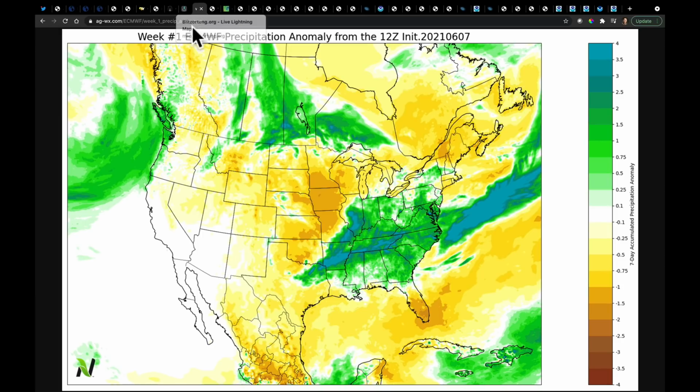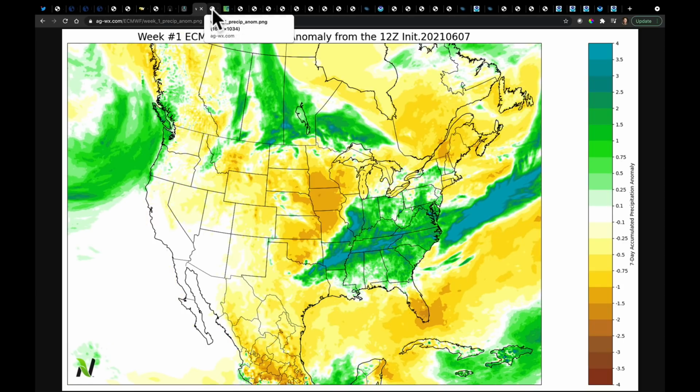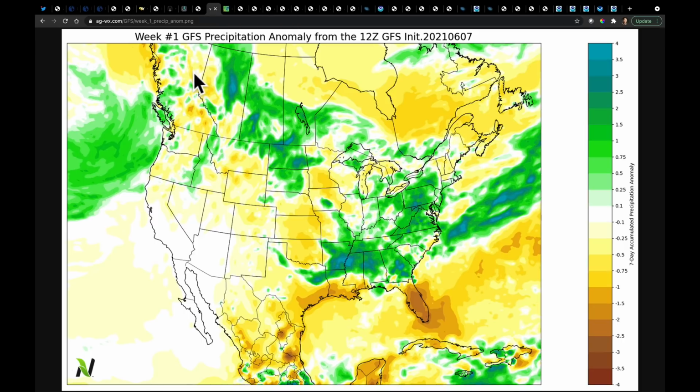Okay, from there, let's now go see what the 12Z GFS says. Entirely different scenario here. Again, this is the European, and this is the GFS. Now the GFS has a lot more precipitation here, and I'm going to show you what some of those differences are and why it's doing that. But it's a very, very different precipitation pattern between the two models.